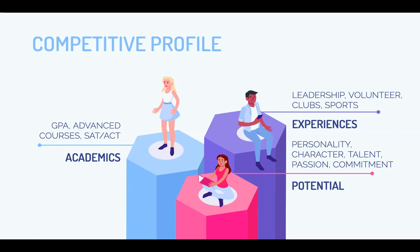And also, it's another thing that adds onto your application that proves to these colleges that you are ready for college. You are prepared. We also have experiences. You want to be in leadership, volunteer, clubs, sports. They want to see potential. They want to see personality, character, talent, passion, commitment. Academics and experience show people what type of personality you have, the character, the talent, the passion, the commitment. They want to see potential. They want well-rounded people that will be successful.